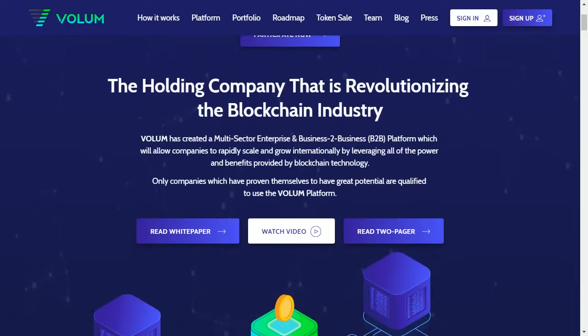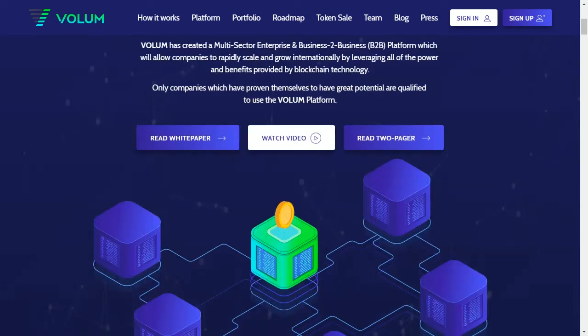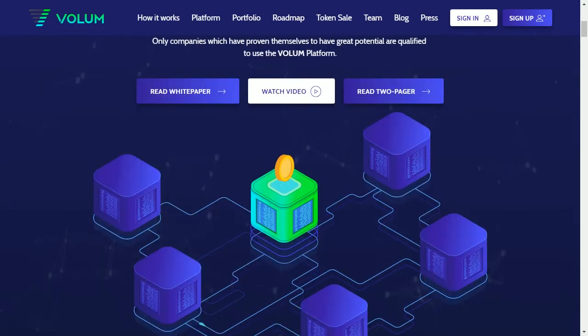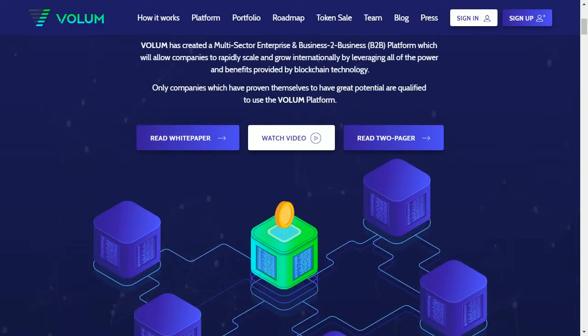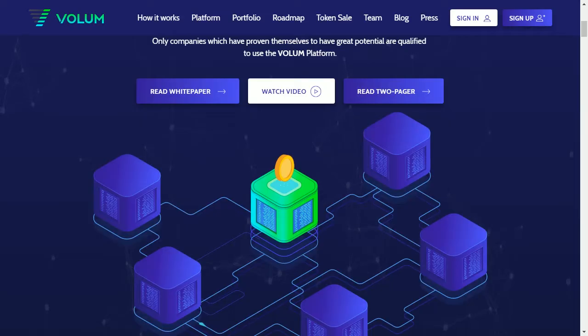So the company is creating a multi-sector enterprise and B2B platform, which will allow companies to rapidly scale and grow internationally by leveraging all of the power and benefits provided by blockchain technology. Now, I know that opening statement doesn't really explain what that means, but essentially it's a proprietary system they've developed to optimize your supply chain.